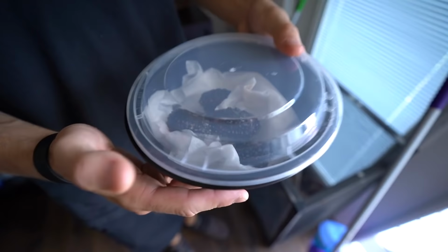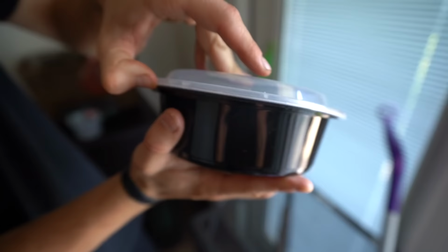Now, we're not going to put it on all the way. We're going to leave it just slightly cracked right here so they can still breathe, so they can still get some air. And Paul, you've got some new pets.